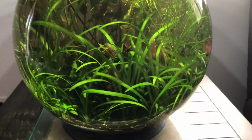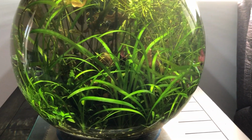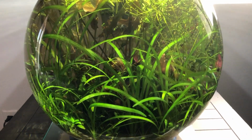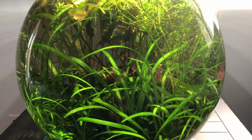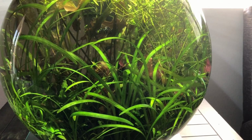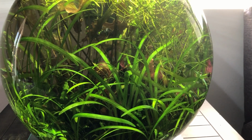I do a water change about once a week of about maybe 1 gallon. It's really easy to take care of. There is no filtration other than the plants. And I've had no fish deaths the entire time I've had this. The shrimps have done well.